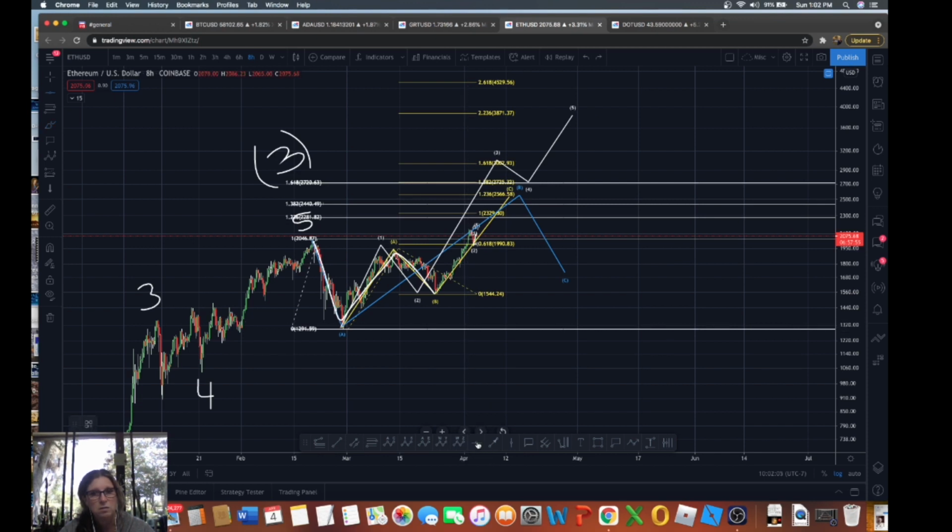Invalidation would be to break this low. Complete invalidation. We come into the top of this A wave here, which we came very close. That to me is an invalidation, because this wave 3 should not come into this wave 1 before it completes. Okay, that's the bullish. Let's talk about the bearish.